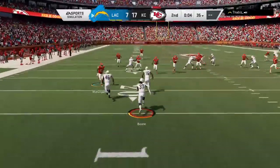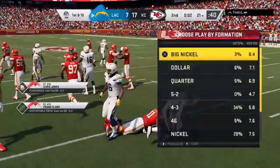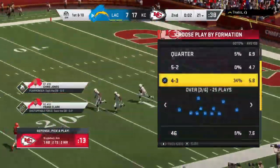This is taken at the 3. And he'll get it up across the 20 to the 21-yard line. Let's go. At their own 21-yard line.